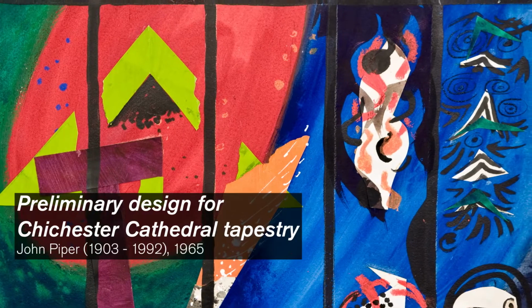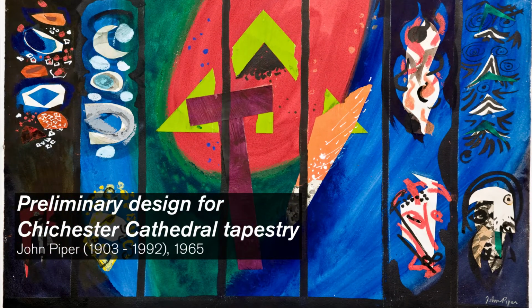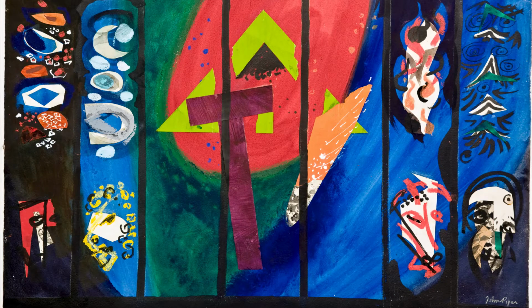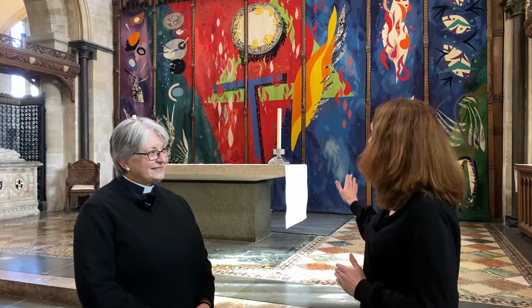And I'm not sure if I always 100% understand it. We have a few preliminary drawings for this and different ideas that came along for John Piper, and I know that a couple of the ideas were rejected by the cathedral at the time, and then he settles on this composition. Tell me if I'm wrong, but I think it's the four elements, is that right? It's a combination of things.